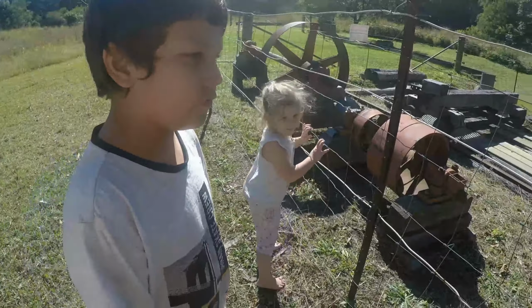They have some planks over there. Cool. Very cool. Dad, it says it's a fine saw. Yes. See the big blades in the middle? Yeah. That's to cut the big logs.